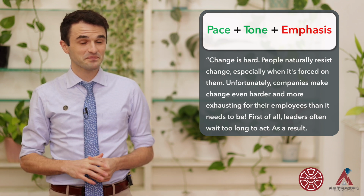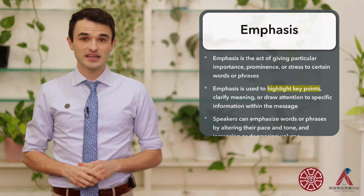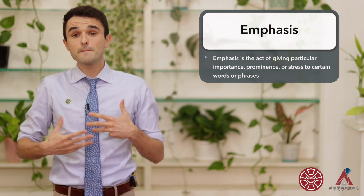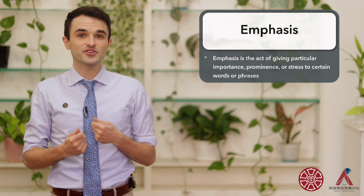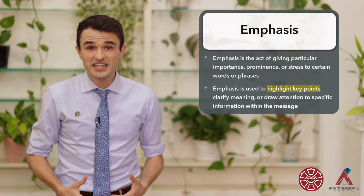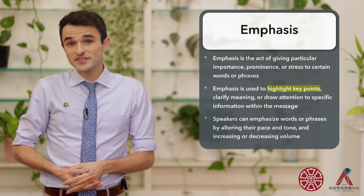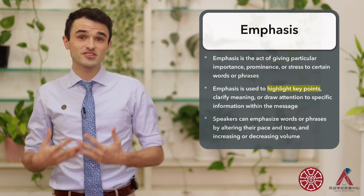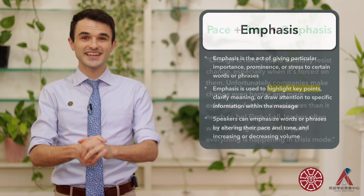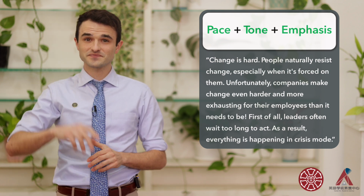This is a big improvement, but we can make it even better still. Let's talk about emphasis. Emphasis refers to the act of giving particular importance, prominence, or stress to certain words or phrases. Emphasis is used to highlight key points, clarify meaning, or draw attention to specific information within a message. Speakers can emphasize words or phrases by altering their pace and tone, and by increasing or decreasing volume. Now, I will speak this text again with appropriate pace, tones, and emphasis.